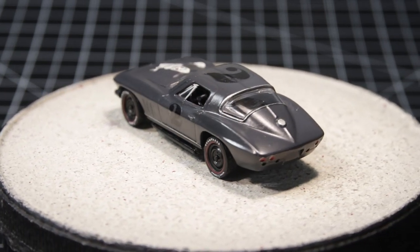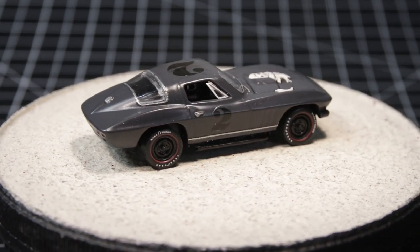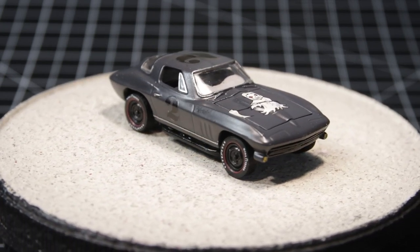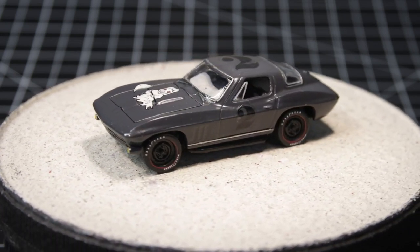I removed the plastic side pipes and replaced those with brass tubing. I was going for kind of a backyard road rally look. I was conflicted on whether to use the tires with the stripes out, and then I noticed my little Grim Reaper decal had red eyes and the decision was made for me. I'm excited to see what Chris comes up with.